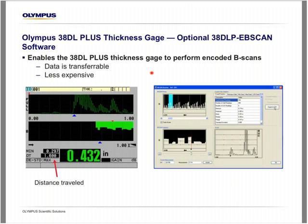So another application is encoded B-scan. So the 38DL Plus and also the 45MG both come standard with non-encoded B-scan. So non-encoded B-scan just runs at a fixed rate and it doesn't capture the distance traveled. The encoded B-scan option for the 38 allows the 38 to be connected to a linear encoder and actually do encoded B-scans that capture thickness and also distance traveled.